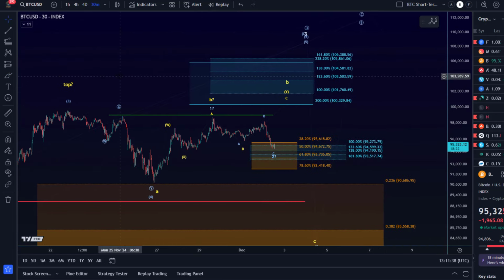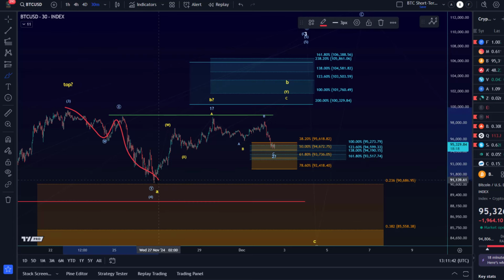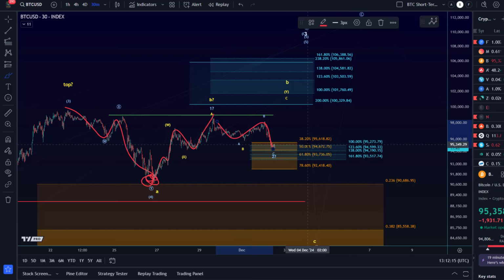So talking about the blue count now, we saw a 3-wave move down, but this was an internal wave 4, a smaller wave degree. The reason why I've got this on the chart is because the move to the upside from that low on Tuesday the 26th looks a bit like a 5-wave move. I mentioned to you before, I'm not convinced by it, but I'm still watching for higher prices as long as we're holding above Fibonacci support, which is located between 95,618 and 92,418. And then we could see further extensions from there.